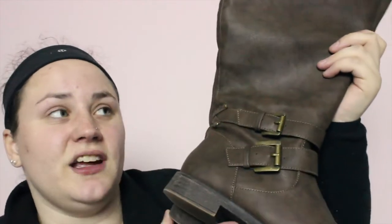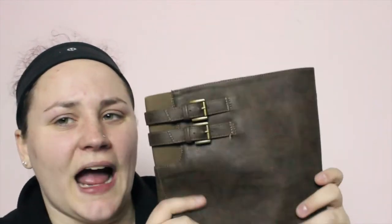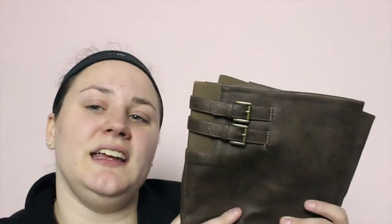I do want to say these run super duper small. I'm normally a 6 or a 7, and I purposely sized up to an 8, and even still they are tight. They're not too small for me, but they're definitely on the tighter side. I also got wide calf ones, and I'm glad I did because if I had gotten regular ones, they wouldn't have fit. I'm not saying that I have monstrous calves. I would consider my calves to be of average size, but I would not in any way, shape, or form consider these to be wide calf. I definitely think they need to look into their sizing more because everything about it just seems really small.